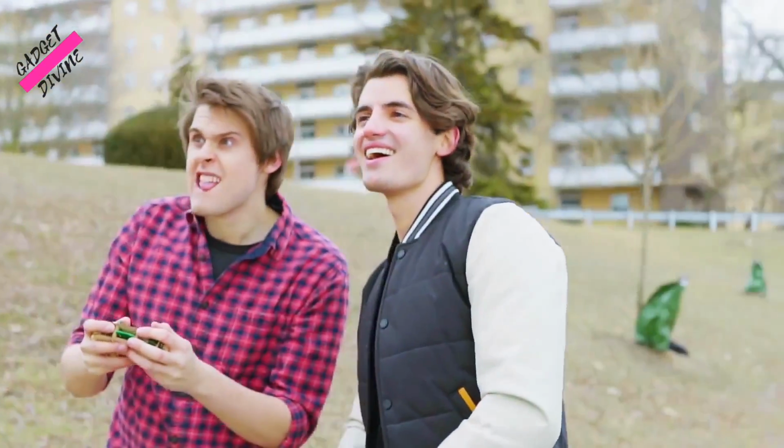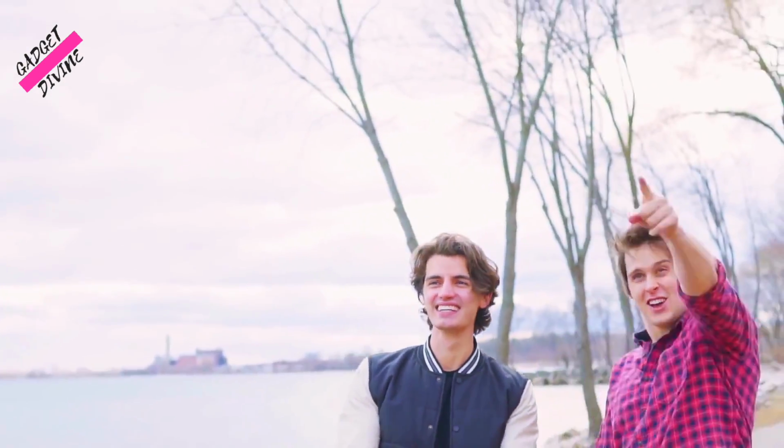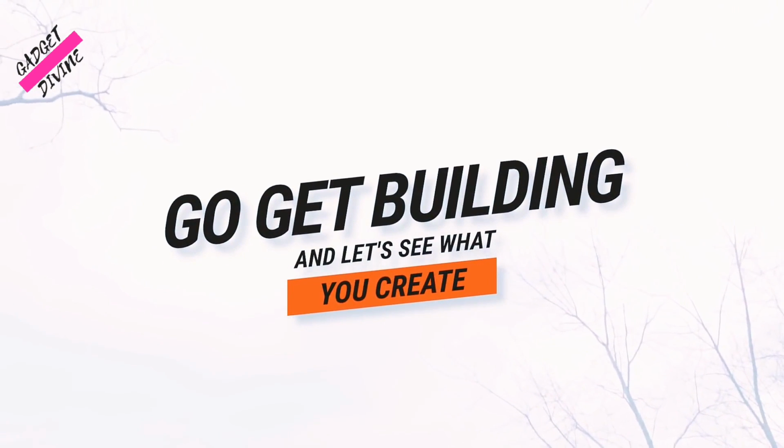Airwood goes together with your hands and a little creativity, because we want everyone of all ages to have an unforgettable time building, flying, and creating with drones. So go get building and let's see what you create.